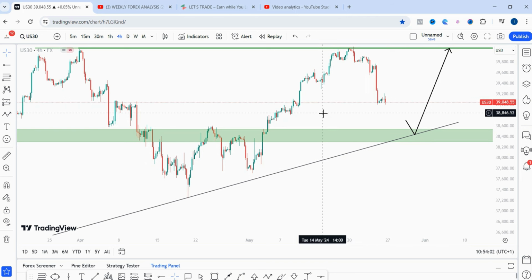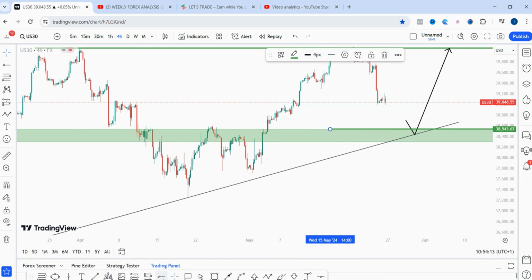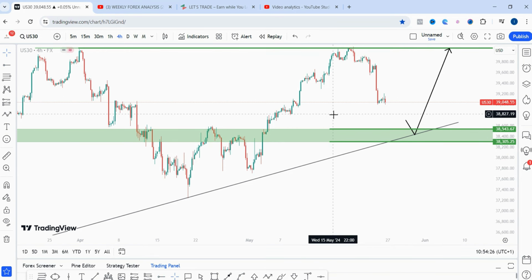So guys, scenario one is, since this is an absolutely bullish trending market, I am expecting price to bounce off within these two zones of 38,543.67 and 38,305.25. So I'm expecting price to come into that zone, tap into this trend line, and if we see a confirmation, win or lose, if I'm trading this, I'm going to execute if my entry strategy is being met within that zone. But what if my entry strategy gets met and I jump into the trade and price continues lower and I lose the trade?